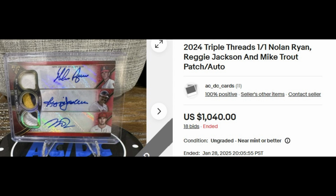2024 Topps Triple Threads was released on December 19th in hobby boxes that contain 2 packs of 7 cards that cost $450. Each pack contains 3 base cards, 1 short printed card, 1 parallel numbered card to 199 or less, 1 relic card numbered to 36 or fewer, and either an autograph or autographed relic numbered to 99 or fewer. I guess this card falls into the last category.